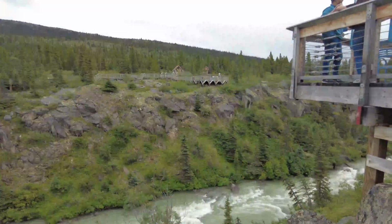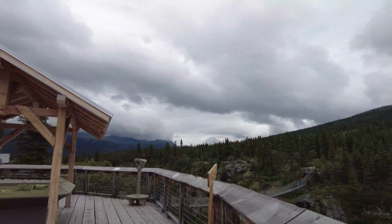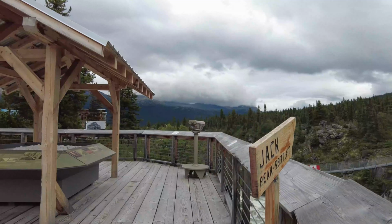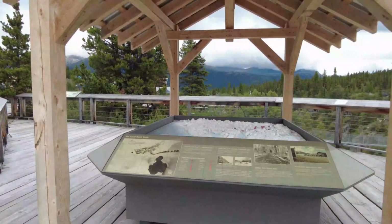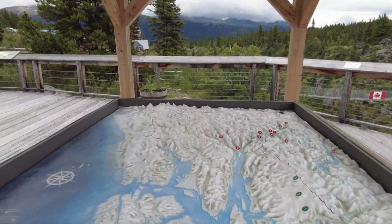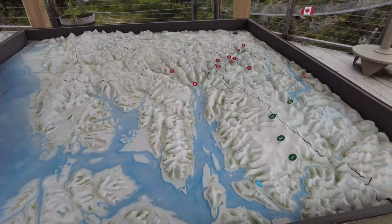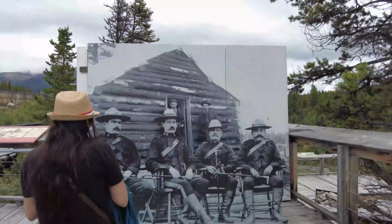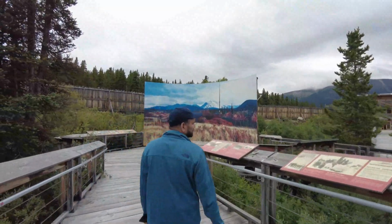After reading through some of the stuff, we took a lot of group photos, a lot of individual captures, and were just enjoying the views. That was Jack Peak right there, which was covered by clouds, so we couldn't really see it. But in this map here, you could see where the gold rush route went from and how they maneuvered through all these tall mountains, and a lot of history around that as well. We just continued walking through the walkway.